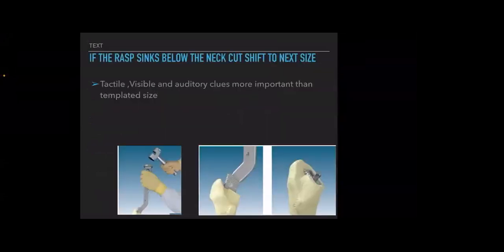So how much do you need to ream? Every time the broach buries deep into the neck cut, that means you shift to the next reamer. If it is sinking in, you should shift to the next reamer. If it is proud, then you don't go to the next reamer yet. So don't do these steps very fast. Don't just ream with one reamer and go to the next. See to it that the end of your broach sinks inside the neck, so that you shift to the next reamer.